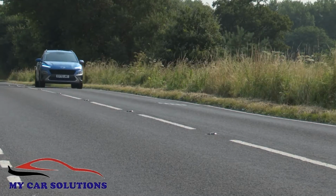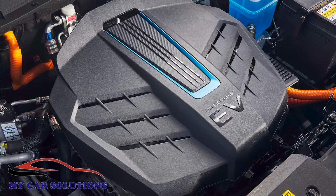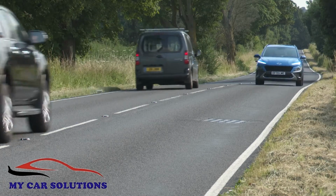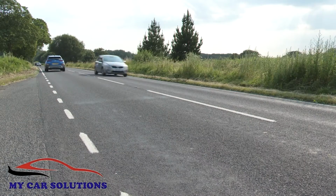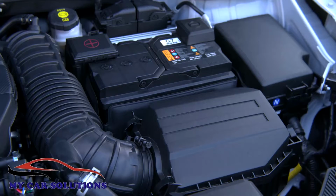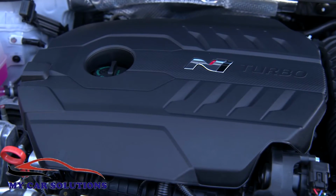To do better, you'll need the full EV, the Kona Electric, and that's available in a choice of forms with a 39 kilowatt hour battery, up to 189 miles as possible between charges, and that's a figure you can extend to 300 miles with a 64 kilowatt hour battery variant. A completely different audience is being targeted by the flagship model in the Kona lineup, the powerful Kona N, which uses a 2 litre GDI petrol power plant, putting out 280 PS through the front wheels.